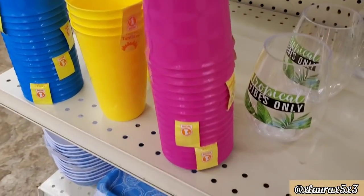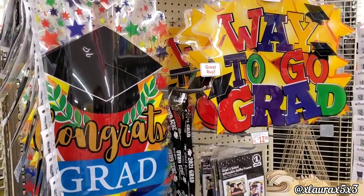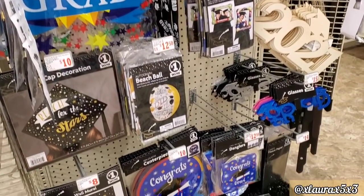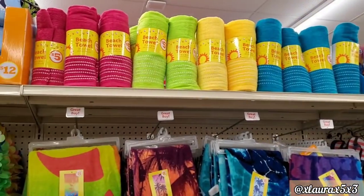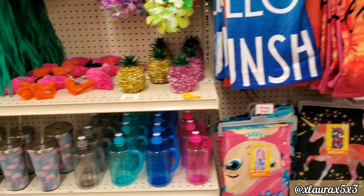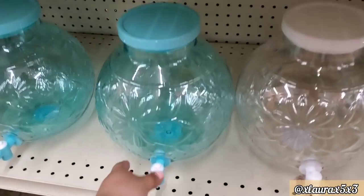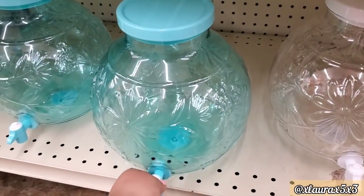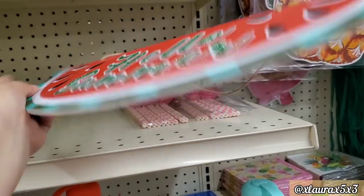They have these cups, 4 for $1. And this is their end cap full of their graduation stuff, $1. They have beach towels that I showed you last time. Those are $5. And I'm just seeing what this store has that we have not seen. I guess they do have a different kind of dispenser. These are plastic, $5. Very nice, they look much more expensive. Hello Summer. The watermelon sign is only $1.